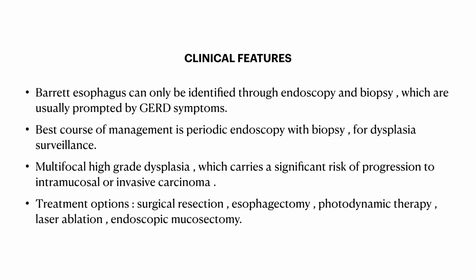Clinical features. Barrett esophagus can only be identified through endoscopy and biopsy, which are usually prompted by GERD symptoms. The best course of management is periodic endoscopy with biopsy for dysplasia surveillance. Although there has been a lot of debate on periodic endoscopy and surveillance of patients, because randomized trials showed that surveillance or periodic endoscopy has not shown any improved patient survival rate.